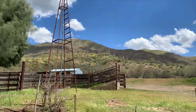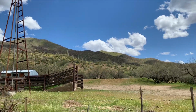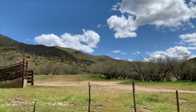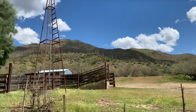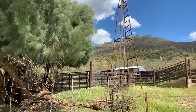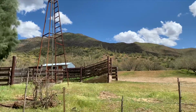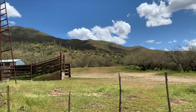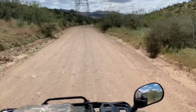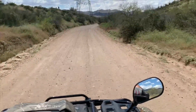Look at all that, the mountainside. But yeah, I've got to get headed back, guys. We'll definitely come out here again. There's, I think, one other thing I didn't get to look at that we'll try to look at next time. So I'm gonna head down the trail. See you guys back on 8, and man, is it windy.